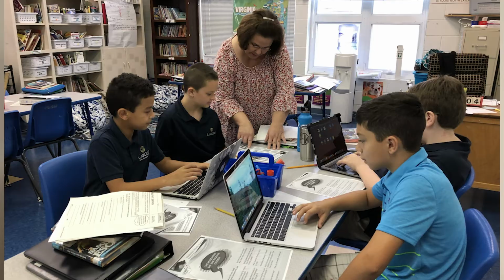And one of the really neat things about Carlisle is our students write in cursive. We also have technology that's integrated throughout everything that we do here. The students will leave the classroom able to write and produce a wonderful piece of writing using technology. They're able to do slideshows, and we use Google Classroom.